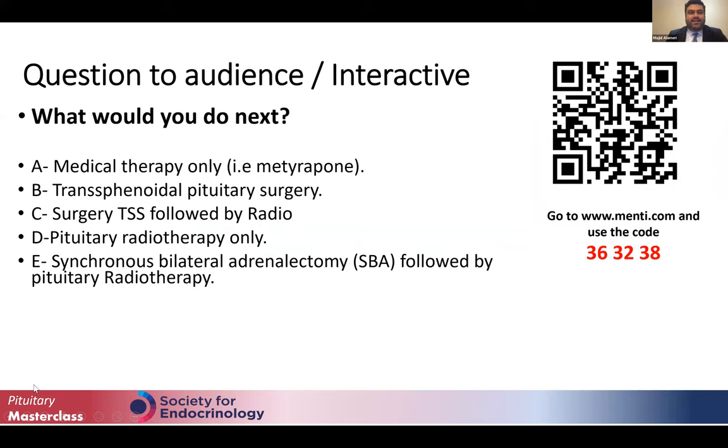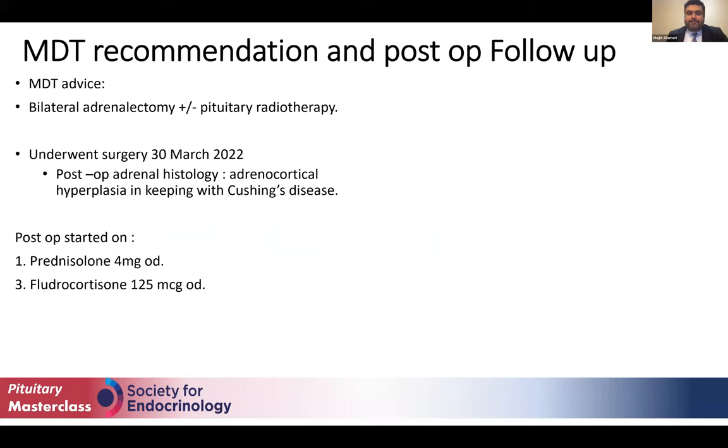Okay. So the case was at the MDT, and the recommendation or the advice was to proceed with bilateral adrenalectomy followed by pituitary radiotherapy. And that's what happened. The patient underwent surgery by end of March 2022. And post-op adrenal histology showed adrenocortical hyperplasia in keeping with Cushing disease. The patient at that time was started on prednisone 4 milligram and fludrocortisone 125 microgram daily.